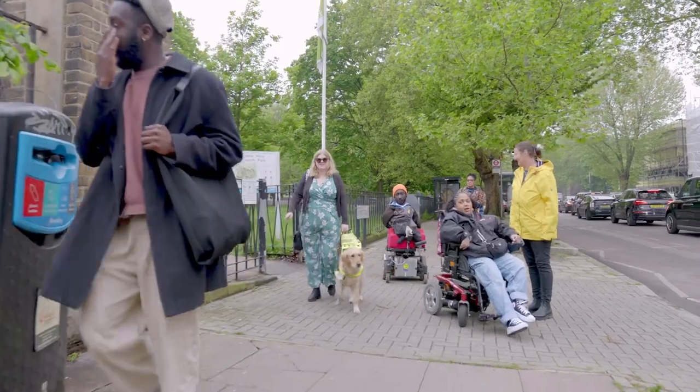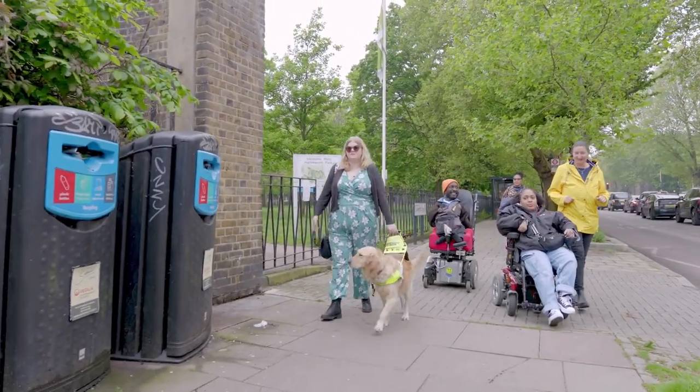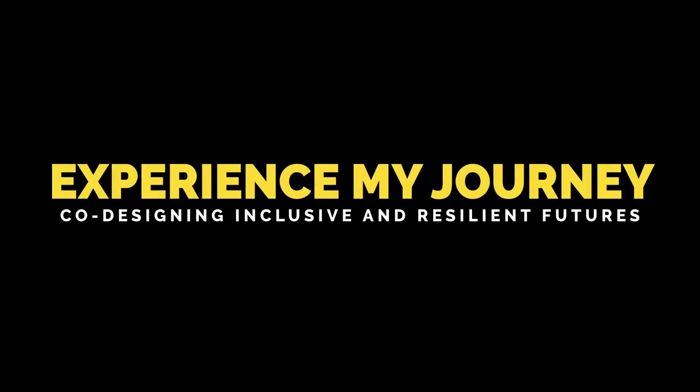Finishing a conversation, Christopher shoots Jenny a warm smile. Later, the group exits the museum together. Titles appear: Experience My Journey, Co-Designing Inclusive and Resilient Futures. A collection of logos for the Imperial War Museum, Sociability and Foster & Partners flash up on the screen.